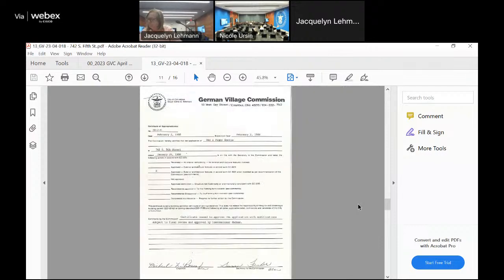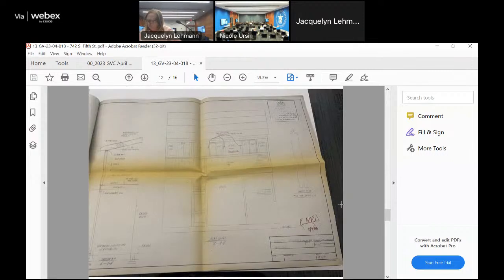Staff researched the history of the property and found the main brick portion was constructed prior to 1891, including part of the rear brick portion.